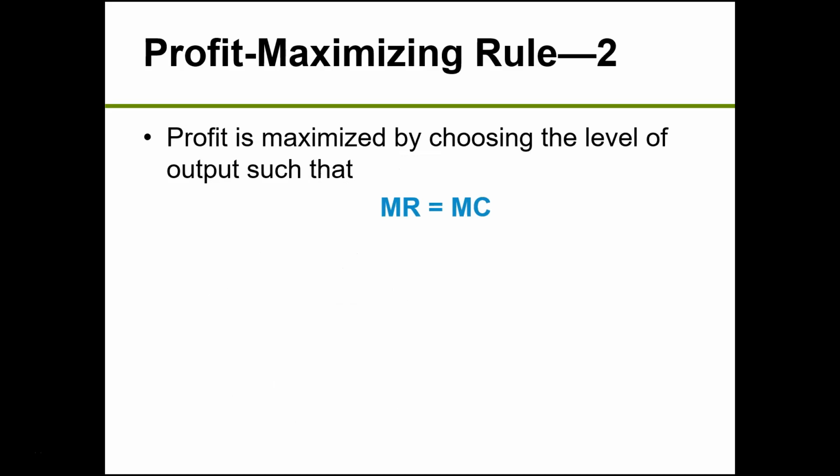So the profit maximization rule is always to choose the level of output so that marginal revenue equals marginal cost. And this is always, always, always the profit maximizing rule. This is not only in a perfectly competitive market. This is in every market that we'll discuss moving forward. Marginal revenue equals marginal cost is how you maximize profit.